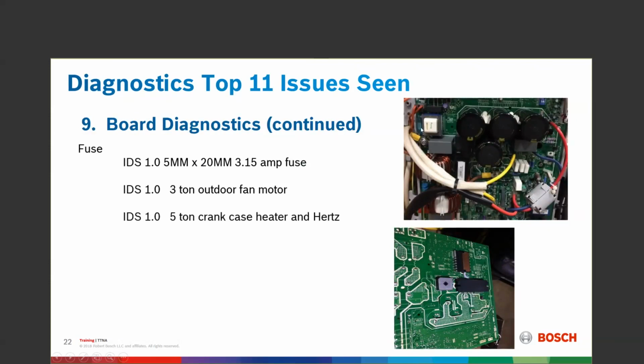On the 5-ton, it takes care of the crankcase heater and capacity. In other words, on a 5-ton, if that fuse blows, it has a tendency not to ramp up to the right output capacities. Most of the time, that would be a crankcase heater when there's been a problem. I'm aware of one fuse on a 3 and one fuse on a 5-ton that present an issue. It's not a common issue.